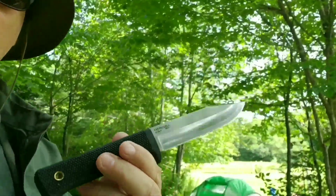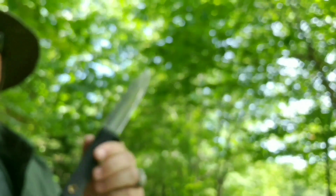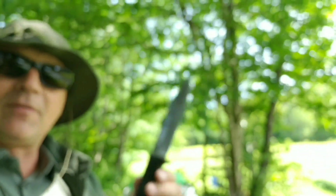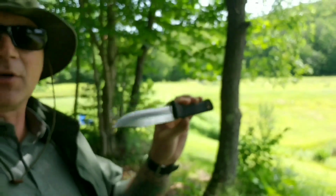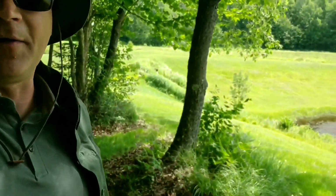I was gonna bring my normal Bowie like I always do. I always bring my camping Bowie, and I said, you know what, this time I'm not gonna bring a large camp knife. I want to see if I can do everything on my trip as far as big knife needs with just the SRK. So far, so good. Let me get it real close to my face.